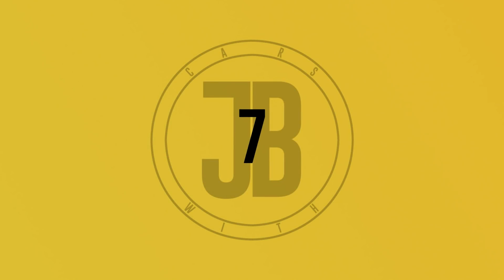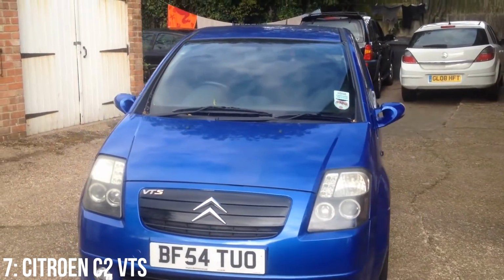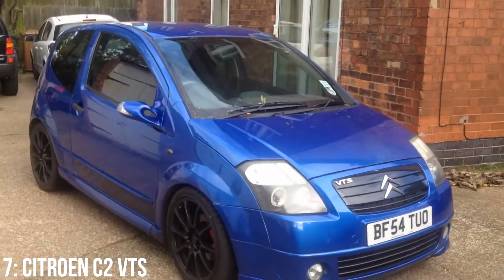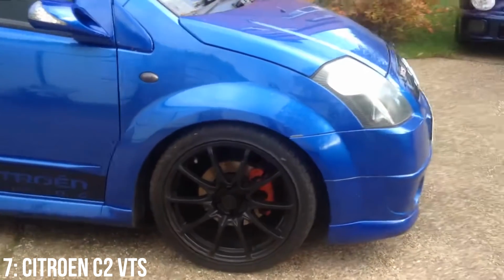The Citroen C2 VTS is an underrated car, I think, because it doesn't set the world alight in terms of looks, but it does embody cheap and cheerful warm hatches for me, taking over the mantle from the Citroen Saxo VTS that came before it, and many people now consider to be a pretty desirable classic car.